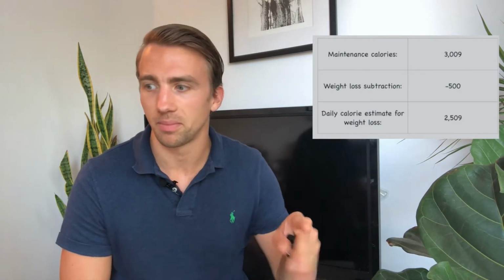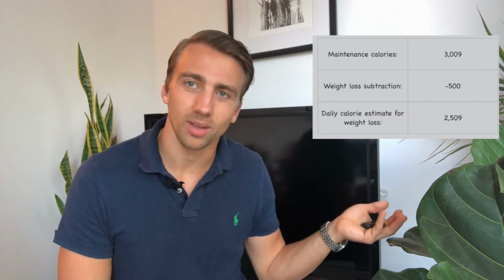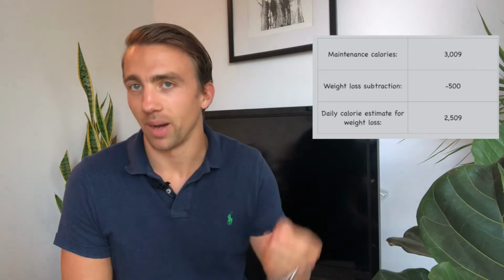And then if you want sustainable weight loss, some sources suggest maybe a 500 calorie deficit a day. That equals to about 3,500 calories a week, which is the equivalent of a pound of fat. So we're aiming for about a pound of weight loss a week. So we have our calorie estimate now of 3,000 calories a day for this guy. And then we subtract 500 calories, and then we're left with about 2,500 calories a day. So that's our estimate for our example guy in order for him to lose about a pound of fat a week.